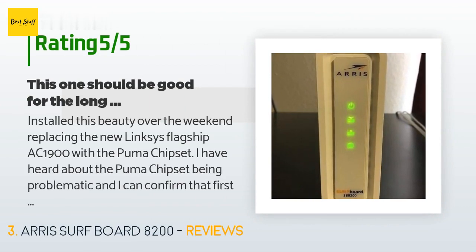A customer said, "Installed this beauty over the weekend, replacing the new Linksys flagship AC1900 with the Puma chipset. I have heard about the Puma chipset being problematic and I can confirm that firsthand. The Arris has the new Broadcom chipset, now I'm a Broadcom chipset fan. This modem is significantly smaller than your traditional modem but packs some power. The photos below show the standard size modem sitting next to the new Surfboard. We have Spectrum 300 and I'm getting 290/23 wirelessly using 3 Velop nodes and the signal has not dropped a single time. This one should be good for the long haul."